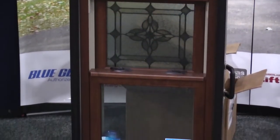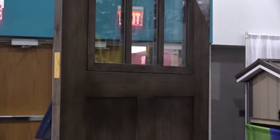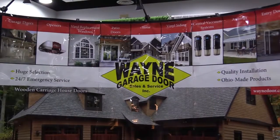It's a very diverse, robust line of products. Provia windows for your homes. Vinyl siding, stonework, if you want to redo your chimney, maybe your kitchen or around your foundation. Of course, garage doors and openers as well from Hawes Manufacturing. Central Vacs. The list actually goes on. If you need something for an opening, we can help you out. And of course, everything that we install, we can service as well.